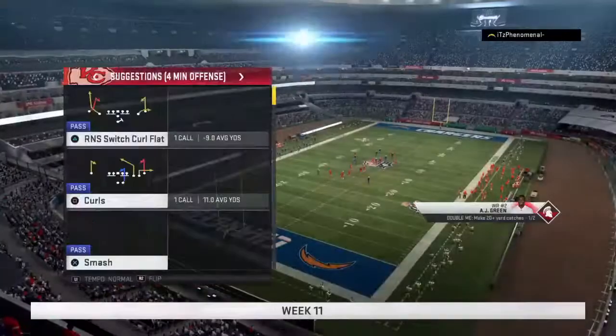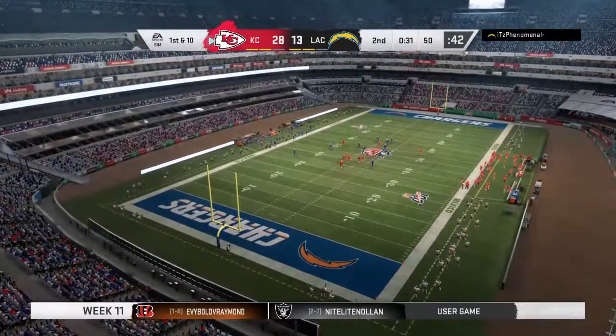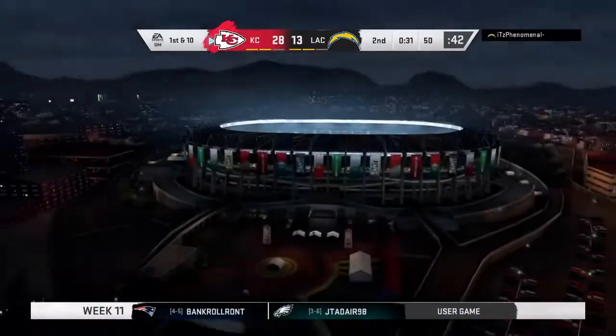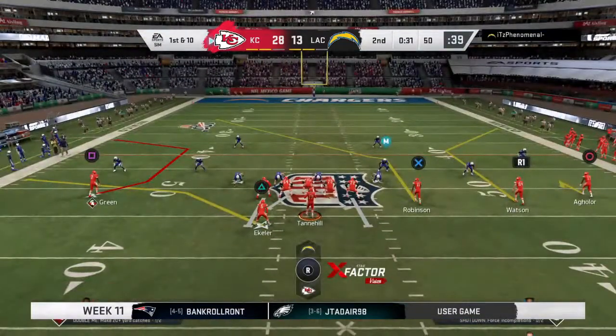If you get some good plays drawn up, you might want to think about it. I'm trying to upgrade that team. I just like in that next draft that we do, I'm trying to cop a wide receiver. I need a lineman and a wide receiver.